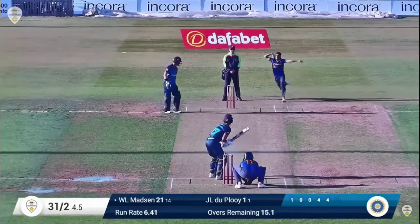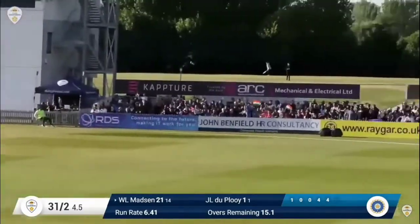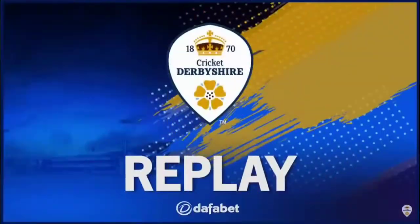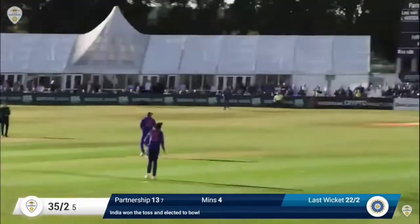Bishnoi's on his way in. 9 runs conceded so far, and that's another 4, so they make that 13. That's glorious. Out towards the wide long off boundary from Wayne Madsen. 3 successive boundaries. 5 for 2 at the end of 5.